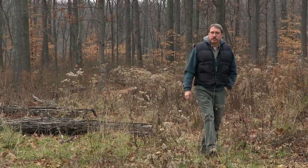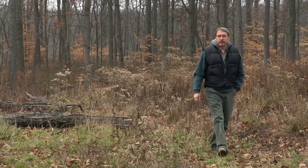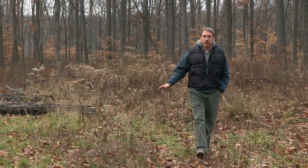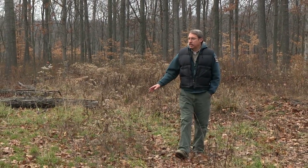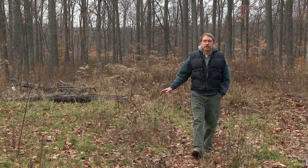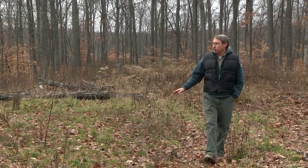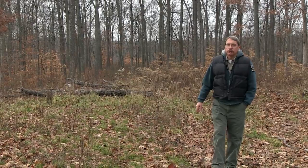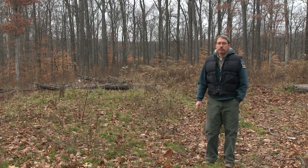This area is very similar to that site that was being actively logged, in that this was a fairly wet yard at the time, and you can see that it's recovered very well since the logging, and we're starting to get trees growing up in here and some brush, and all that is natural. We do not plant them in here.